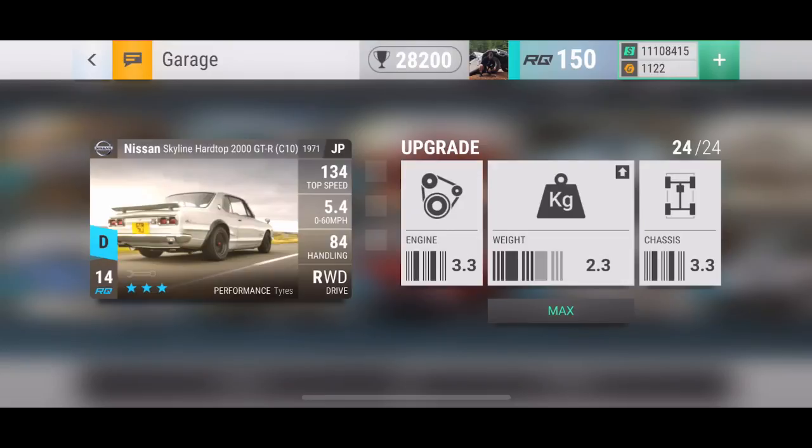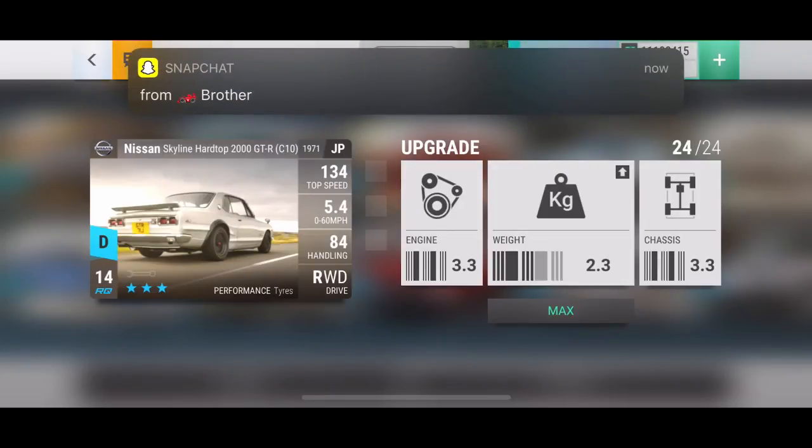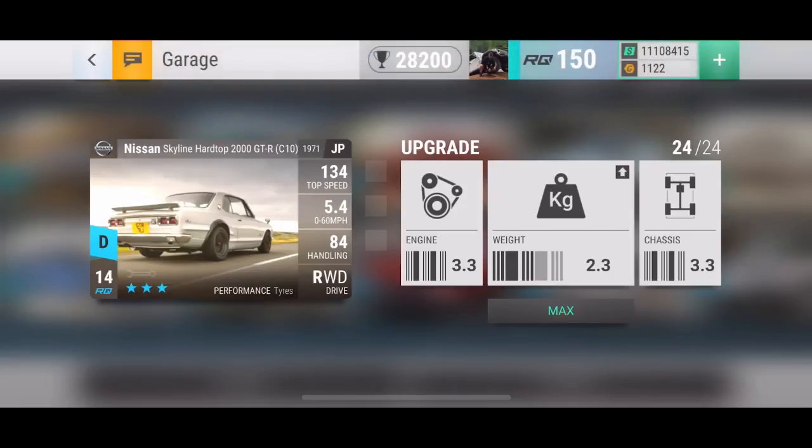And you can tell because I maxed this out when it used to be a super rare. And you know how much I hate maxing out super rares. So, if I'm maxing out a super rare, it means something to me. But obviously you gotta downgrade, but I'm still keeping it in my garage.